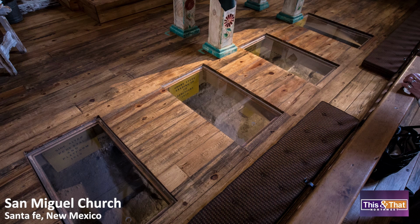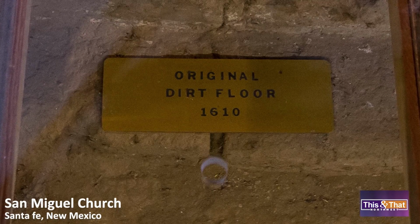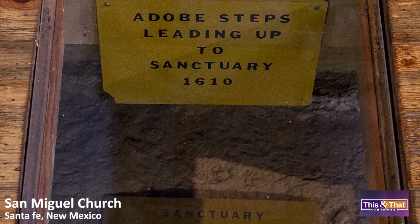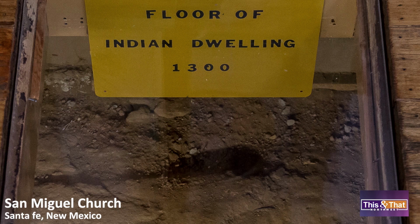Now, if you step up and look down the altar rail, you have an excavation that was done in 1955. You'll see the original floor from 1610 and steps up to the altar, and part of the altar also from 1610. But in that excavation, they also discovered that about a foot below that level is a foundation of an Indian dwelling that was from the 1300s.